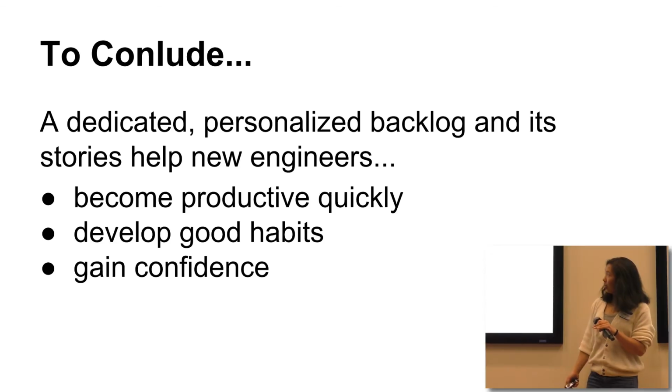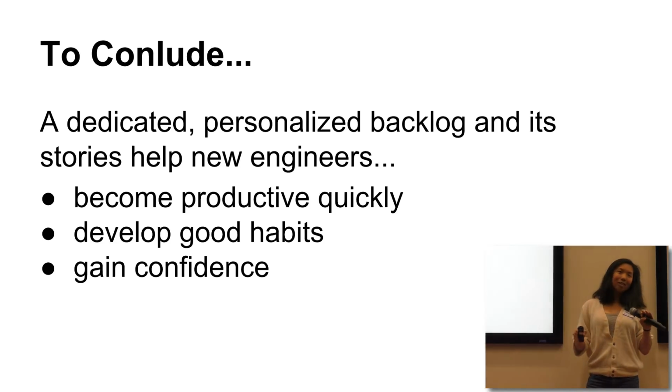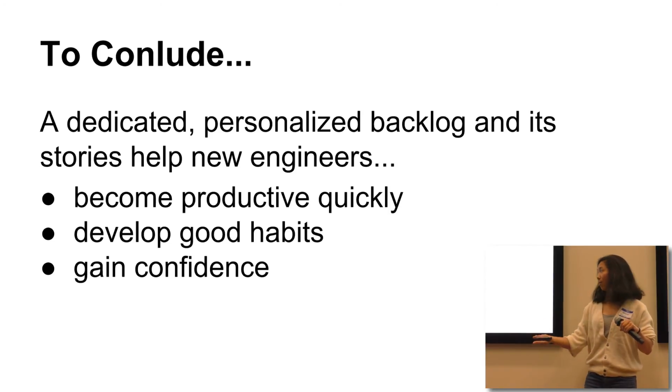So to conclude, the best present I ever received, and I believe that all day one engineers should receive, is just a dedicated backlog of stories, because it helps them become productive more quickly. It helps them develop good habits as an engineer and as a teammate, and it helps them gain confidence.